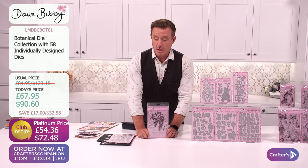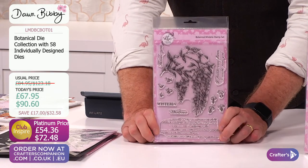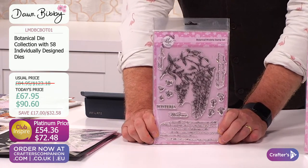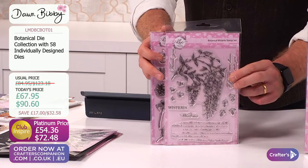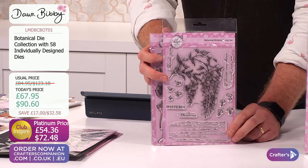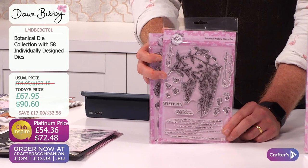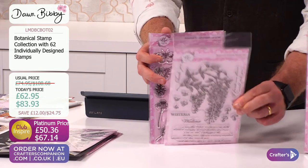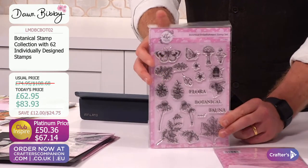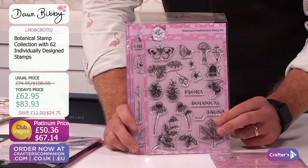The die set, again, these are brilliant because you're going to be able to use these in conjunction with your dies, of course. With or without, these are perfect, aren't they? Standalone, these stamps are stunning. And if you watched the previous show we did at 3 o'clock, I used lots of these to make a background because you've got that gorgeous script on the bottom of that stamp set. And you'll see some other textures as we go through. But what I like about these is you've got your main image, you've got your texture to do your backgrounds, and you've got some sentiments and sayings there too.